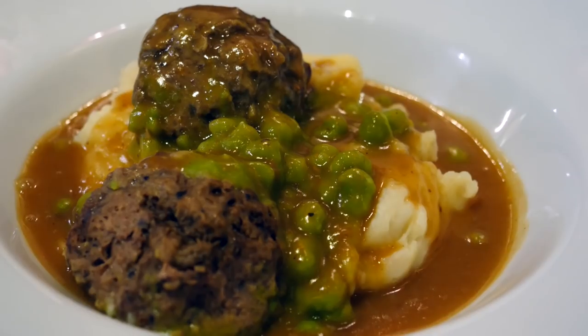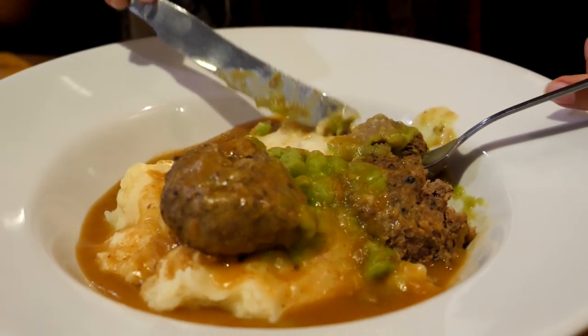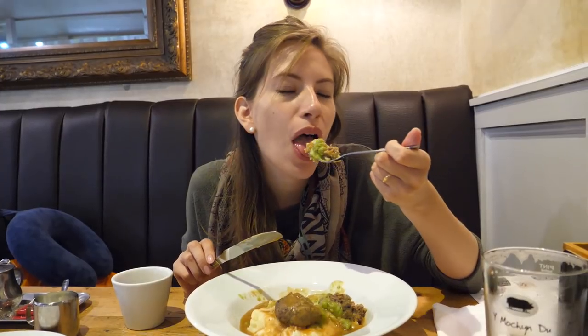Then for a main, we also shared a bowl of Welsh faggots, which is a meatball dish served with mashed potatoes, mushy peas, and onion gravy. We only later found out that the meat calls for offal, specifically liver, so we didn't know what we were having, but we clearly enjoyed it since we finished every last bite.